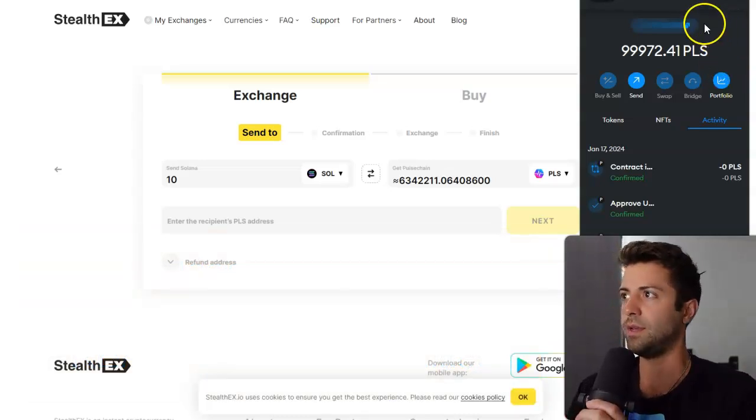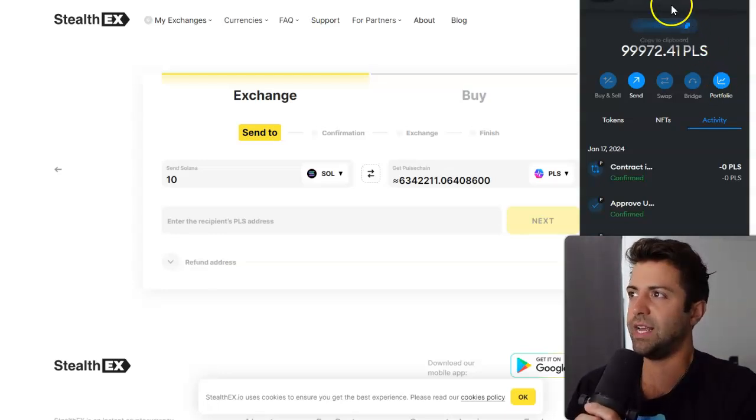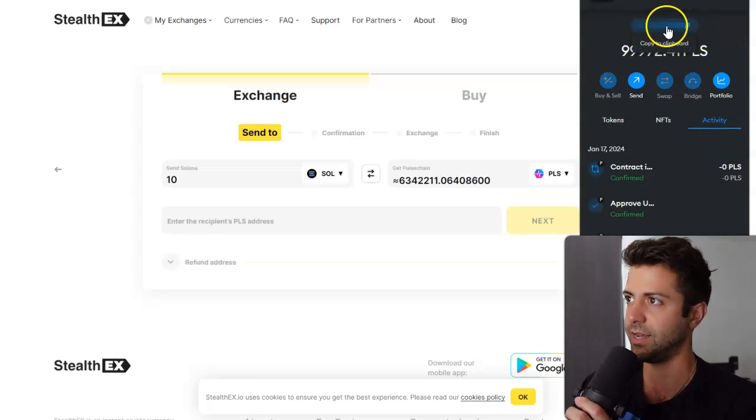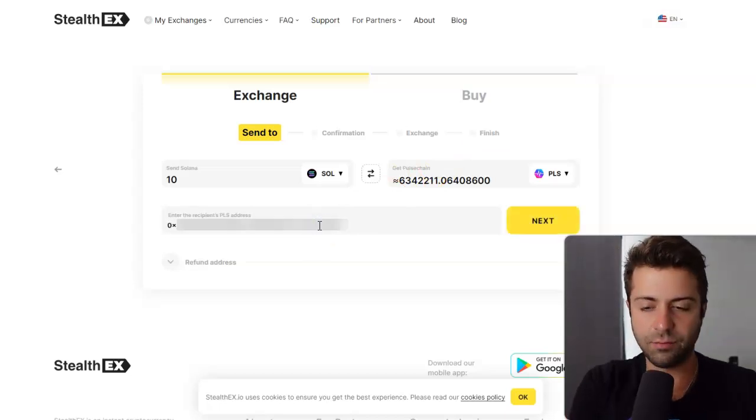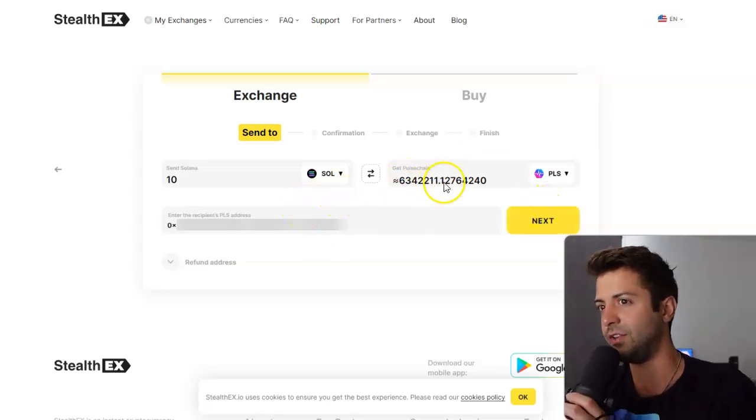But look, get your MetaMask wallet. This should be a no-brainer. Everybody should have this. If you don't have this, just go to metamask.io, get the wallet, okay? Just get it. And so make a new wallet, right? And this is your public address, okay? This is like your email address for crypto. So you can copy this right here where my mouse is, copy that, paste it down here. This is where you want the PLS to go into, okay?